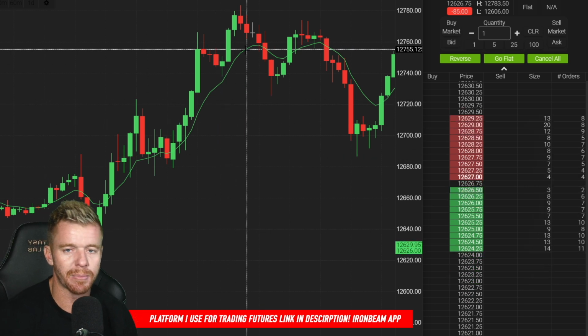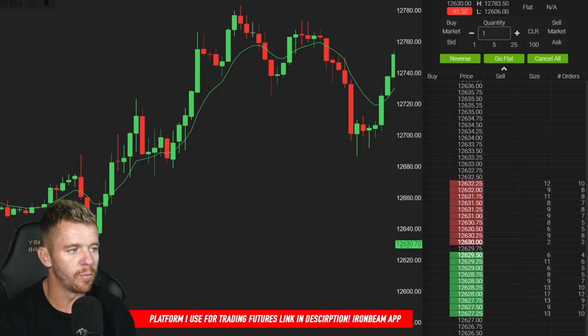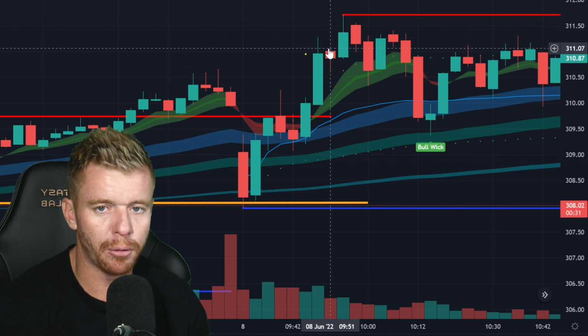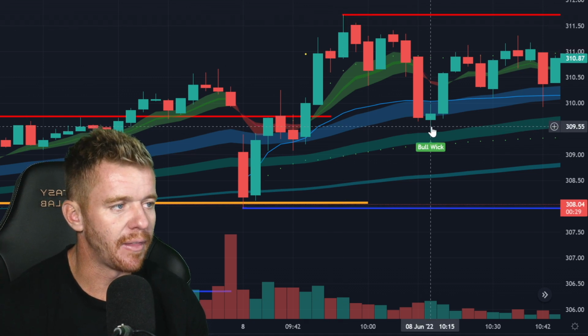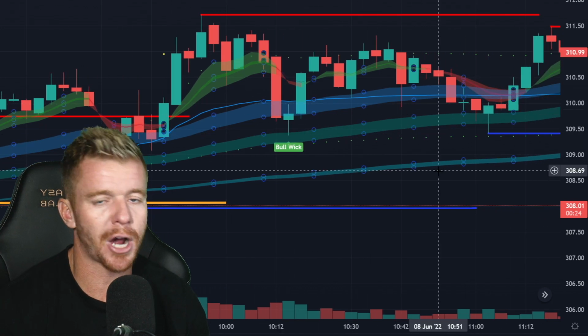At that point, we pushed up to that 312 area. I'm sitting there like, okay, I don't want to FOMO into this, and I definitely don't want to be buying at the top. So that's exactly what we ended up not doing. We did not buy at the top. We got that push up to the 311.70 area, and then that pullback to the VWAP.